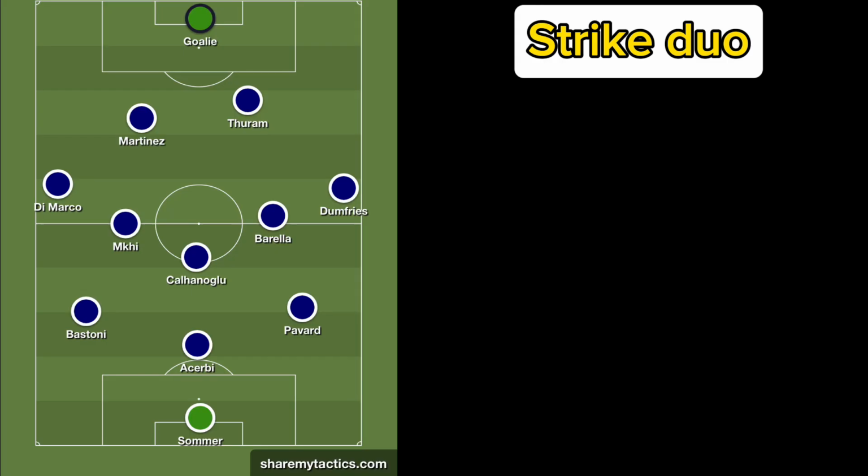And I couldn't go on without mentioning the 2-man strike force of Lautaro Martinez and Marcus Thuram. Martinez has scored 23 goals this season and has 4 assists in his 26 games played in the Serie A, whilst Thuram has 10 goals and 10 assists in 27 games. But let's take a look at what makes them a very effective duo.